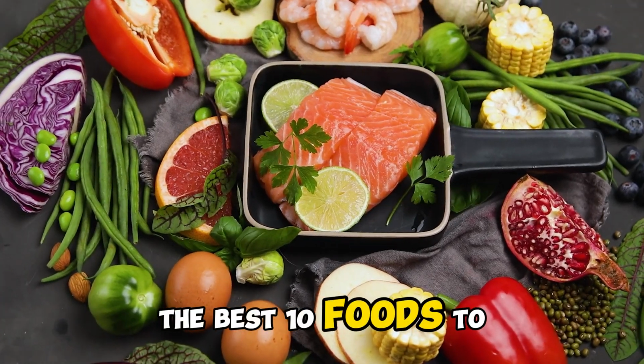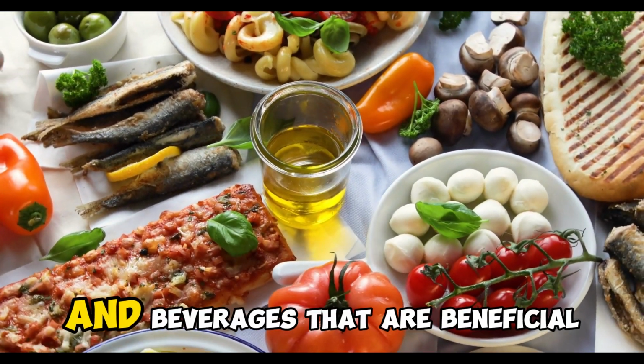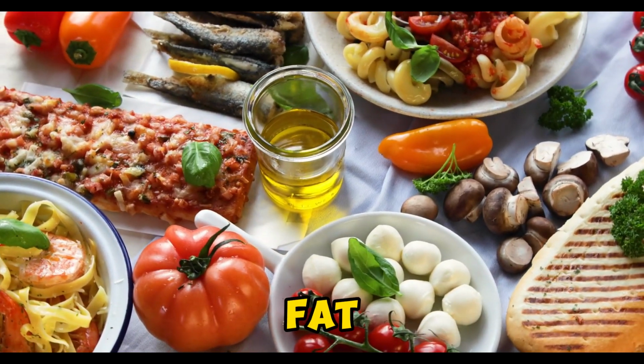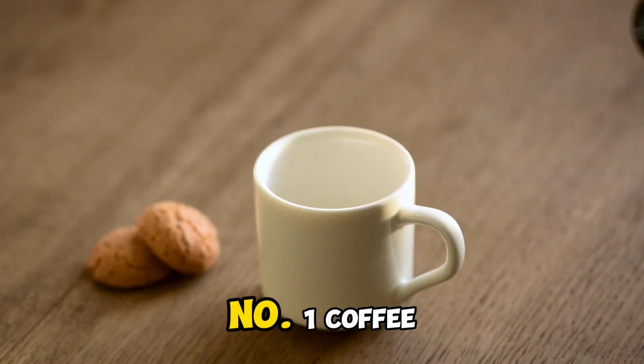The best 10 foods to clean out your liver. Garlic, oats, green tea, berries, olive oil, and garlic are just some of the foods and beverages that are beneficial to the liver. Foods that are high in fat, salt, and sugar, on the other hand, are more difficult for the liver to digest.